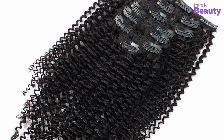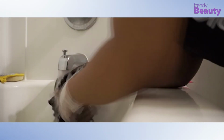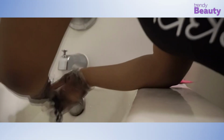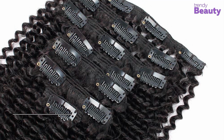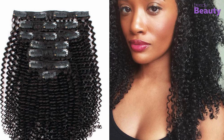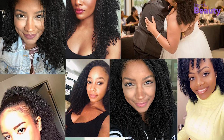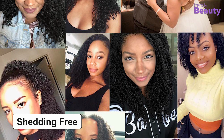for providing you with a gorgeous look. You can easily wash the extensions and condition them, while they can be cut and flat ironed as well. These have double weft and come with the stainless steel clips. Plus, the extensions do not get tangled, so you can easily clip in the extensions and get a bouncy look with added length and volume. And these hair extensions are shedding free as well.